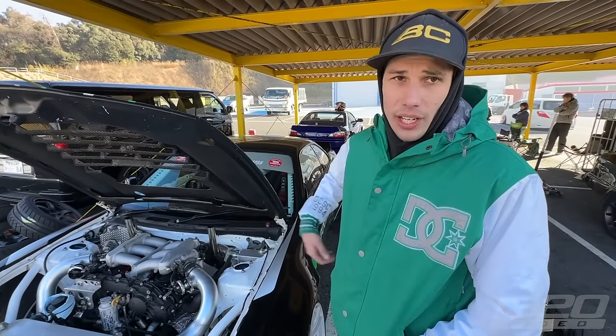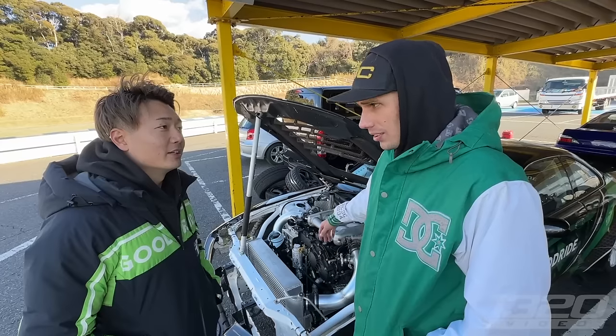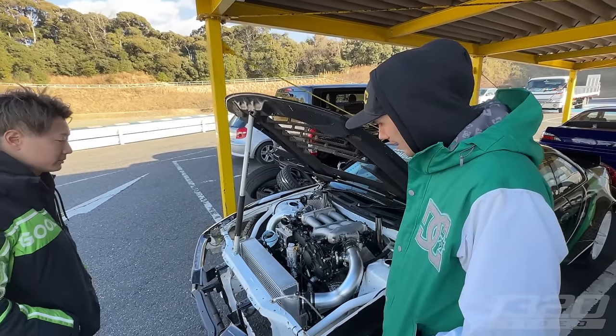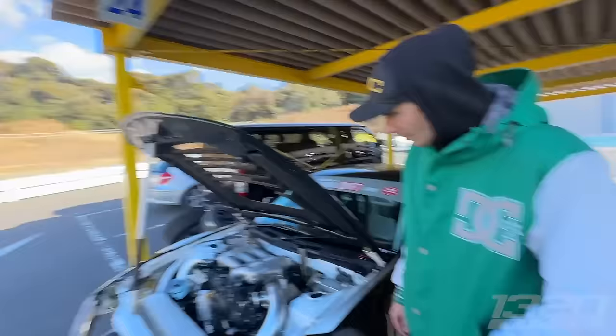But this thing's been turned up. Stroked? So it's a 3.8, it's not stroked. So it's 950, right on that limit of 1,000. No shit. Yeah. Making some good power. What a badass car. Yeah.